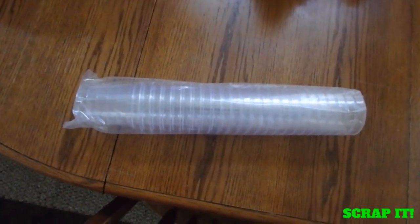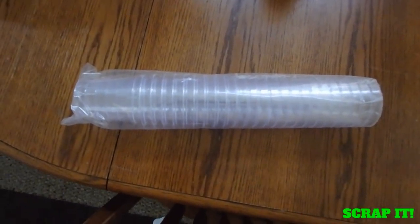I don't know if they'll react with the resin or not. I'll find out the next one I do. Otherwise they're just going to end up in the garbage where they were.